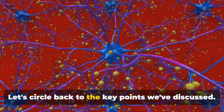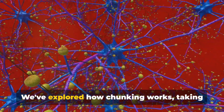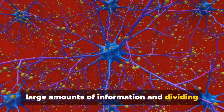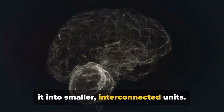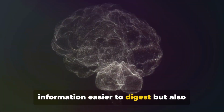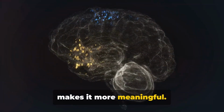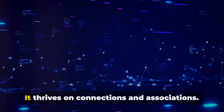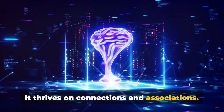Let's circle back to the key points we've discussed. We've explored how chunking works, taking large amounts of information and dividing it into smaller, interconnected units. This process not only makes the information easier to digest, but also makes it more meaningful. The brain is, after all, a pattern-recognizing machine. It thrives on connections and associations.